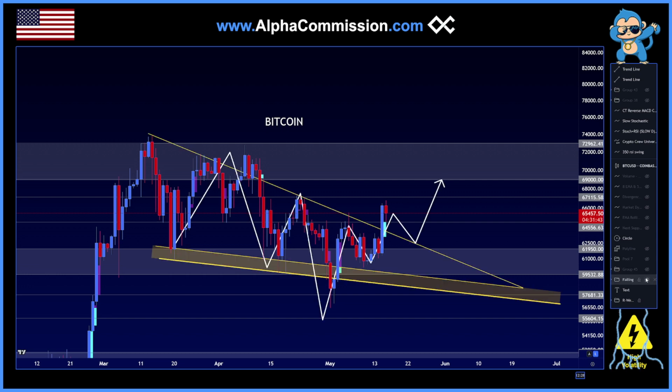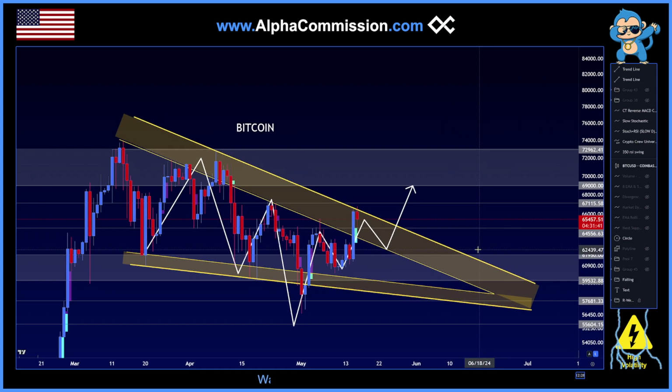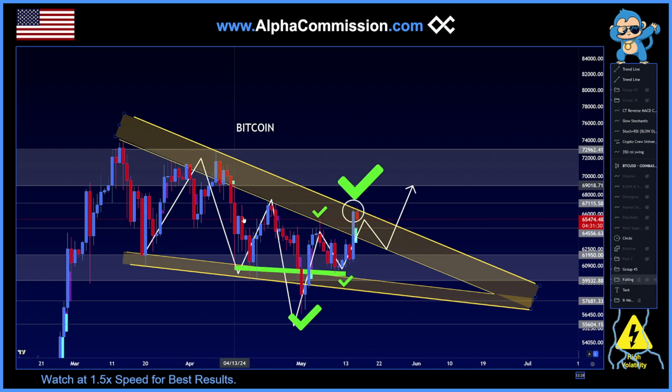If we go ahead and throw that on, here's my falling wedge pattern. And wouldn't you know, boom, boom, boom, boom, and boom, and then again, boom, boom, right? So we've basically tagged all of these key points on my falling wedge, and this uses the alpha method of finding these support and resistance zones, which other guys just don't use.